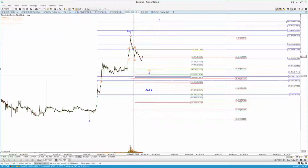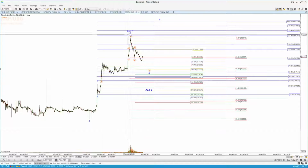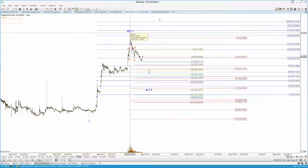So just watch the levels, and the levels to watch are 0.213, 0.141, and if we get below there, I think we're likely coming down here to the 618, 764 retrace, and all of this is the initial 1 up in Ripple.